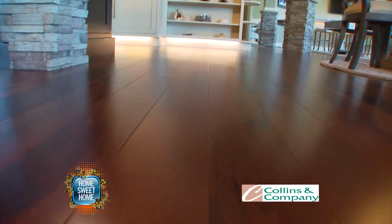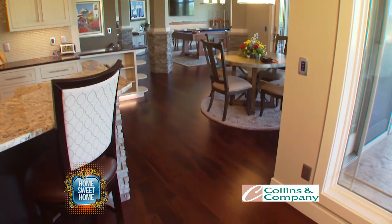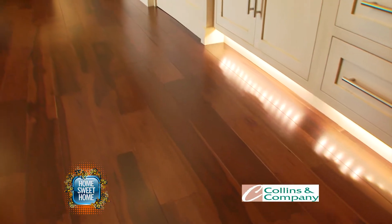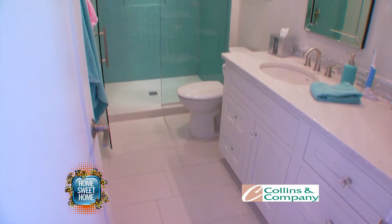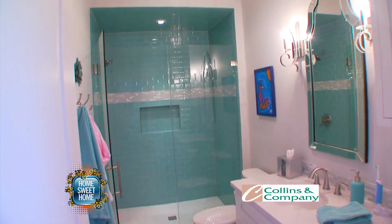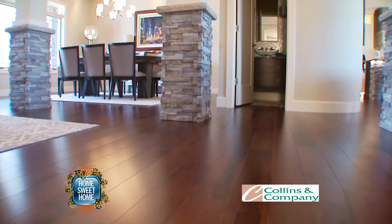Chris at Collins & Company was very helpful. I had an idea in mind that I wanted a darker wood, and she showed me some styles. I picked pretty much the first one that I saw and stuck with that one. They had great ideas, and we really needed a lot of help with the design. It was very overwhelming for us, my husband and I, and they were a great help at Collins & Company.